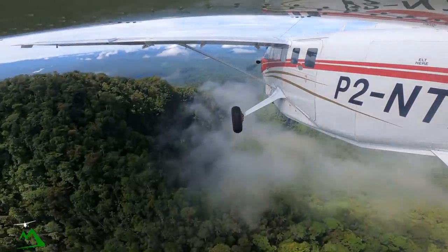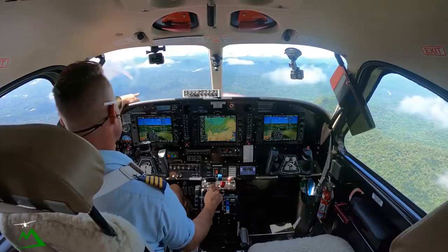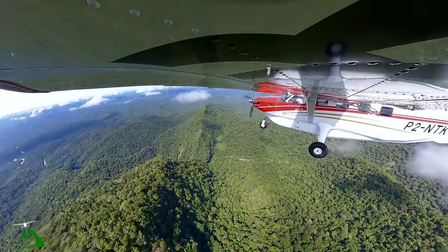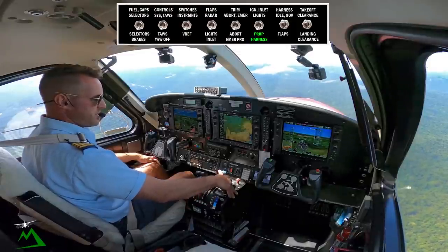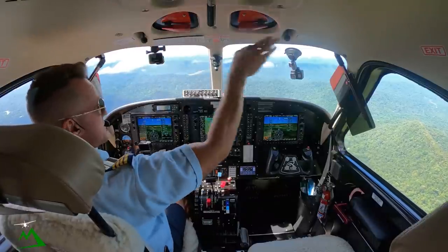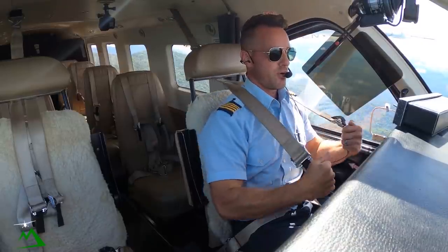Gonna start reducing our power. 500. Can't quite see it yet, but you can see the edge of the river. 500. And it's just around the corner of that. Push the prop forward. Our harness, this is just our seatbelt lock so that you can't pull it anymore. When you unlock it, you can pull it out.